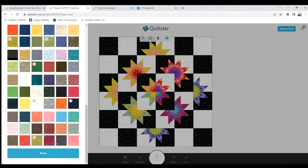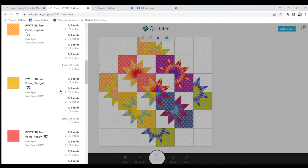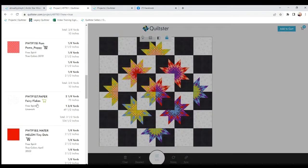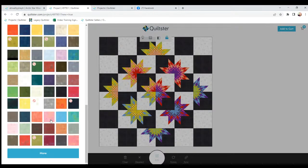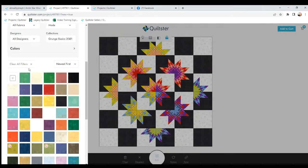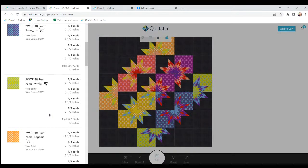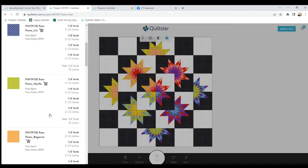So I'm gonna choose this one. It doesn't matter to me really which one I'm choosing here. So I'm gonna choose that for the blacks. So now that's gonna go into the project and replace that black color every place I saw it. And now I'm gonna go in and I'm gonna choose again for the whites. So I'm gonna go choose a grunge white. Okay, so now I have those switched out.